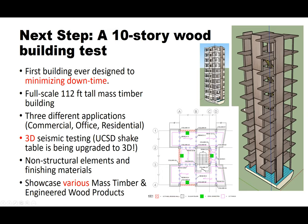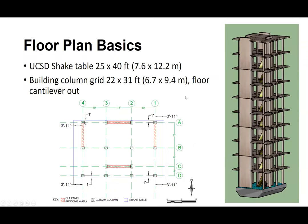We also use this test to showcase various mass timber products. We're trying to include MPP, we're trying to include CLT, of course, and also NLT and DLT. I'm going to talk about that later. The idea is to use, as best we can, all the shake table space. You can see the column grid. And those are the rocking walls you saw here. And then we're going to actually use our CLT floor to cantilever out a little bit to give us a little bit more floor space.